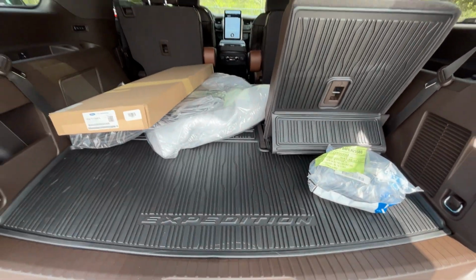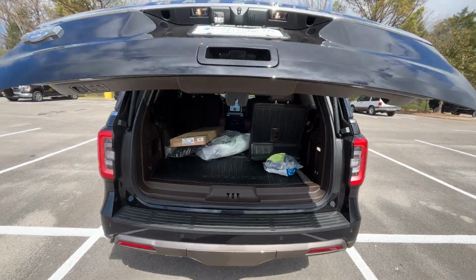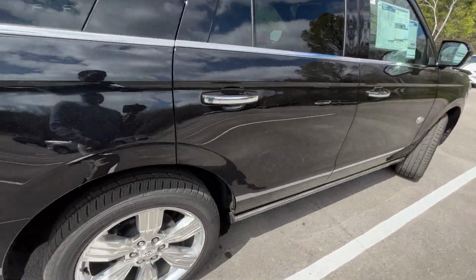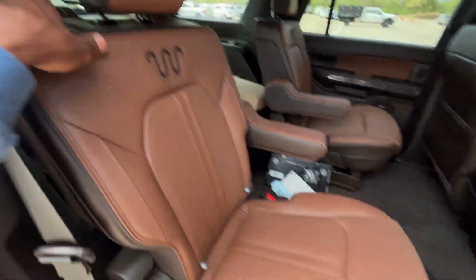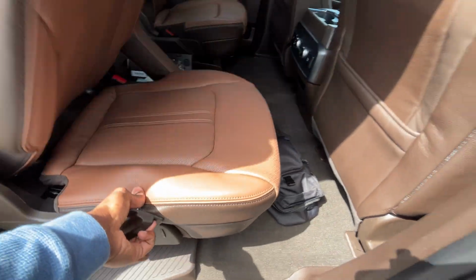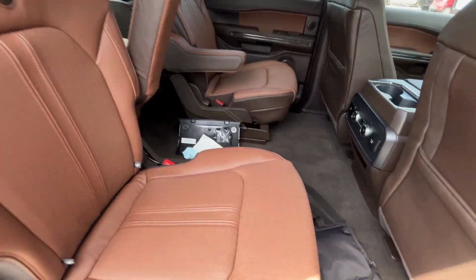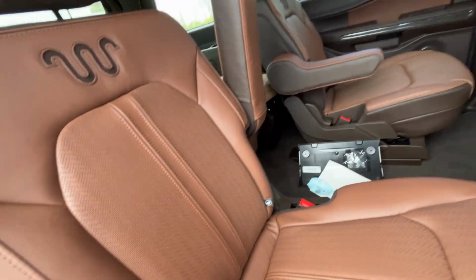Just nothing that I can complain about so far. Just really useful and very luxurious. Now for the second row seats, of course you can power tumble them from the back, but from here, you can lift it up if you want to get to that third row. You can fold it flat if you need extra room for storage. And then you can also grab the bar here, which this will be a little tougher, but scoot it back and forth by grabbing that underneath.